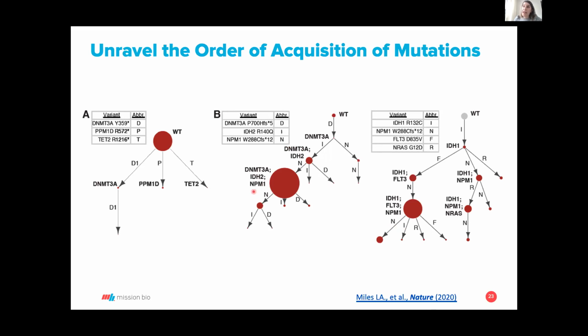So perhaps the acquisition of NPM1 is providing a synergy and giving that clone an advantage to expand more. Same happens here. When IDH1 FLT3 acquires NPM1, this clone becomes larger. Another thing they described was that FLT3 and NRAS mutations happened to be mutually exclusive. So either one clone has a FLT3 mutation and another clone has an NRAS mutation.